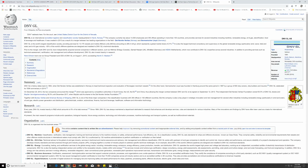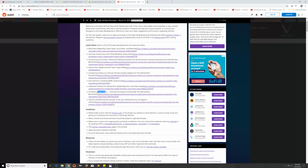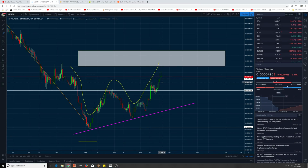There, that's better. Okay, so yeah, congratulations to all the Vechain holders out there. It's not looking too shabby on the charts here, right? It's just popping up. So great.